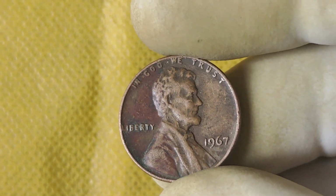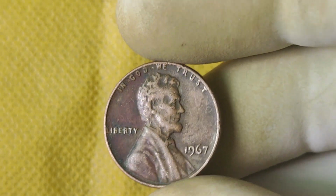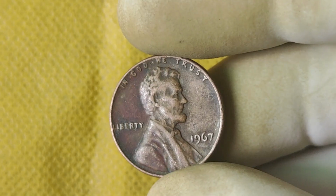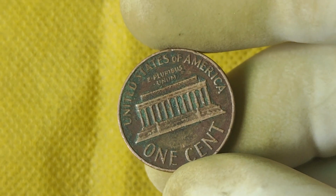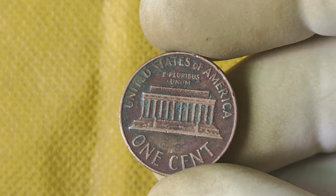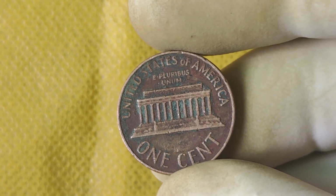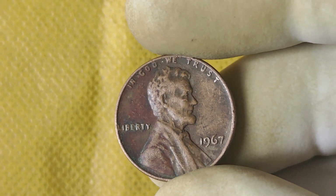It's the same with the 1967 no mint mark penny. If there is a special error or an anomaly with the coin, it could certainly attract collectors willing to pay a hefty sum. If you think you've got a valuable 1967 Lincoln penny on your hands, you'll want to have it professionally appraised by a certified coin grader.